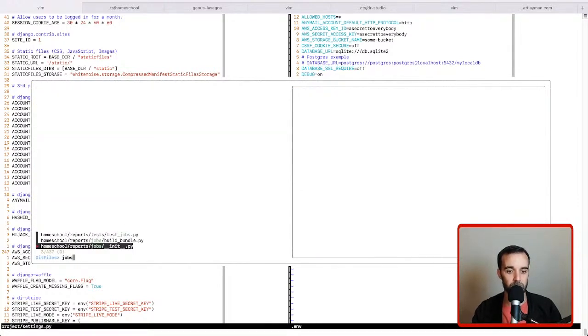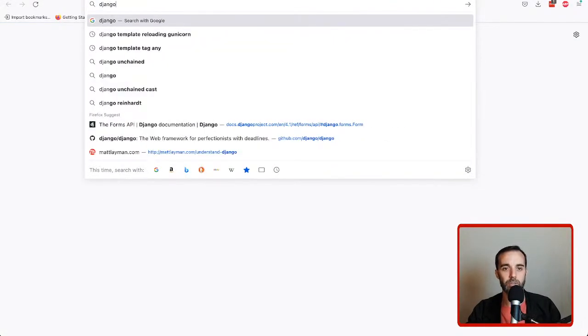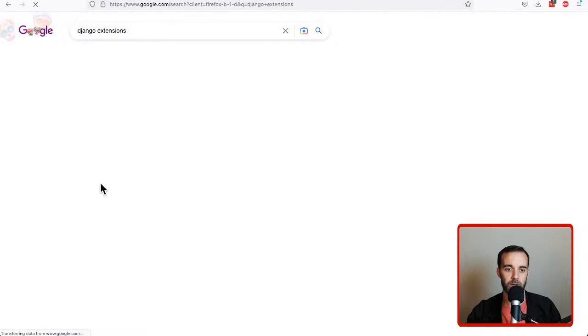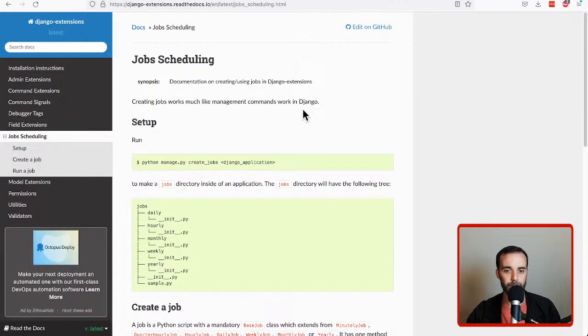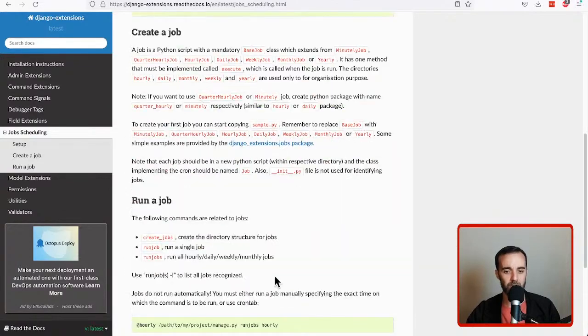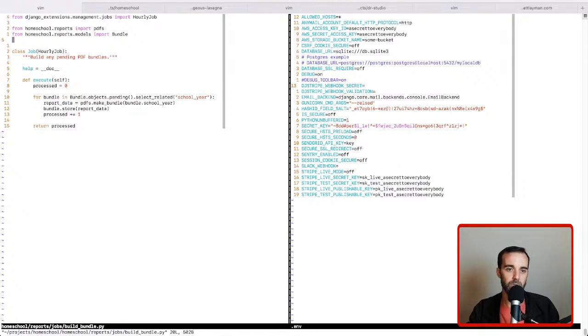So there's this jobs structure. You do this conventionally, and you can find all this on the Django extensions project. It'll talk about the jobs scheduling system as one of the main areas over here, and you can kind of see how this works. You can either create a big jobs structure like this. I didn't really like this approach. This felt like way overkill for me. So you put it in an app, and then once you're in the app, it needs to inherit from a particular kind of job. I'm doing an hourly job.